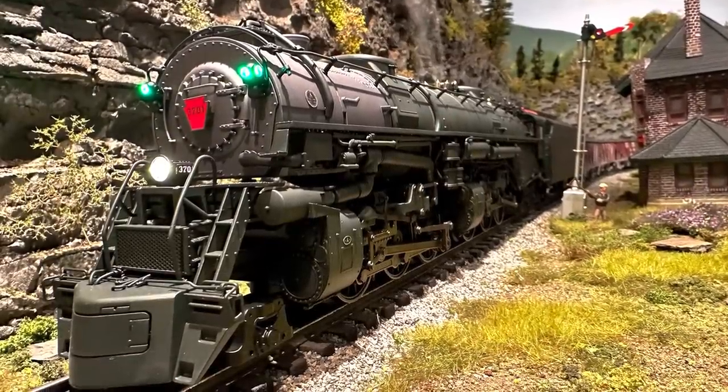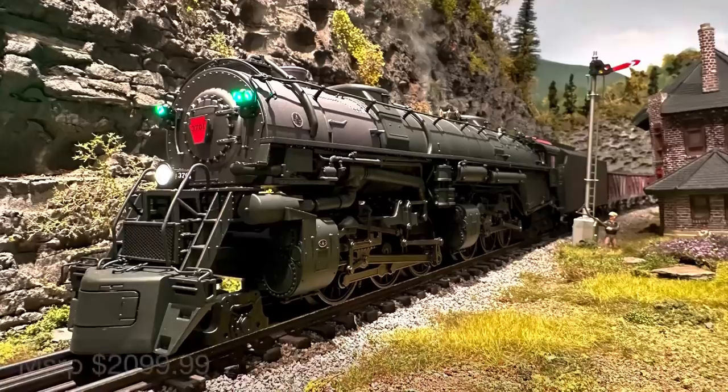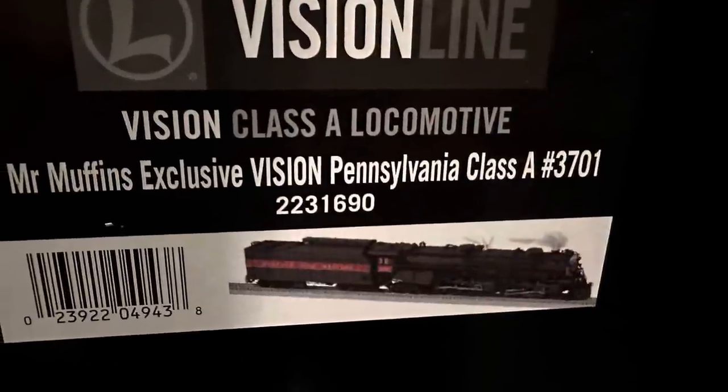Overall, I think this locomotive is just absolutely fantastic. The paint colors are great. The MSRP comes in at $2,099. Here's the item number on the box.